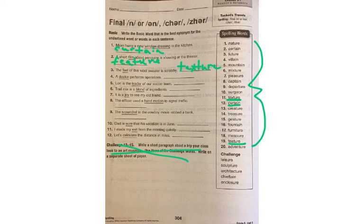When you're finished, make sure you take a picture of both pages, attach them to your assignment, upload, and turn them in on Teams. Thank you.